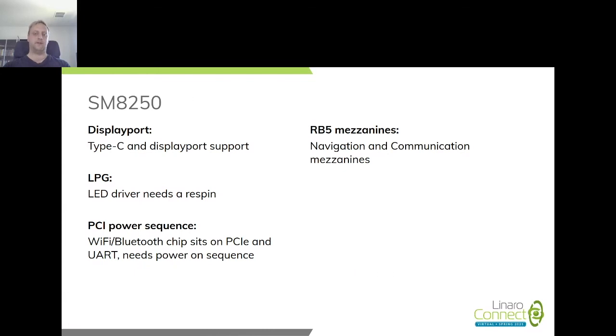And then we have the PCI power sequence needed for getting Wi-Fi up here, and I think that ties into the ESOC discussion as well. And as Dev mentioned in his keynote, there's a bunch of mezzanines revolving around the RB5 platform. It would be nice to support some of those. In particular, the communication mezzanine will be interesting, to see how that can reuse what's done in the communication area with MHI.